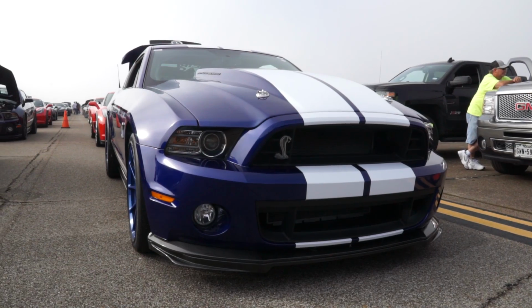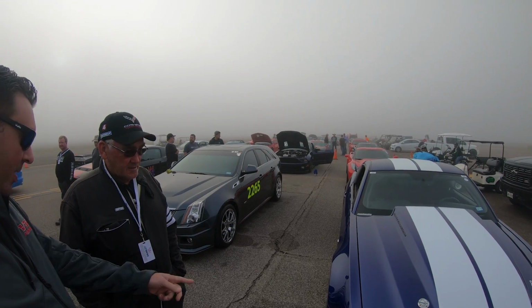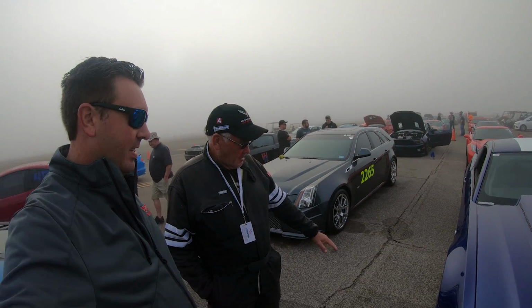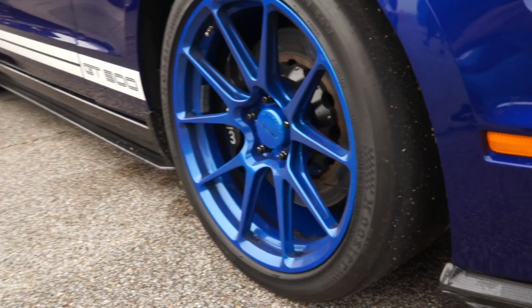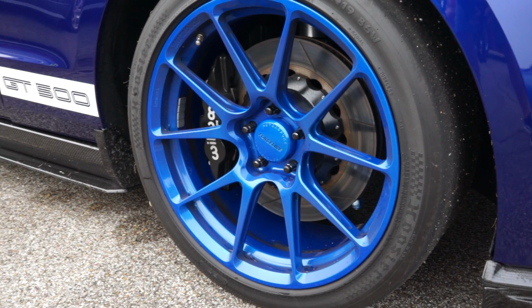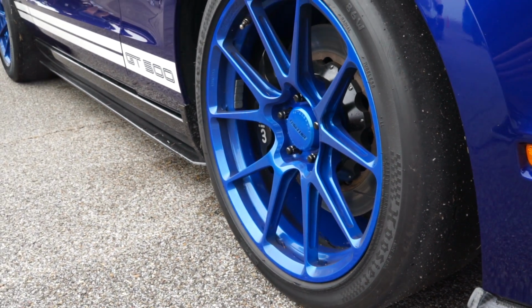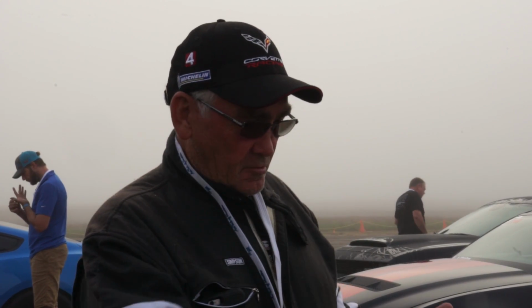Good. This is a very sweet GT500. I was admiring your wheels yesterday. Yep, they're forged and very light. They're just not flashy. They're like 7 pounds lighter than the average, and you do that times four, and it's rotating mass outside. Yeah, it makes sense.